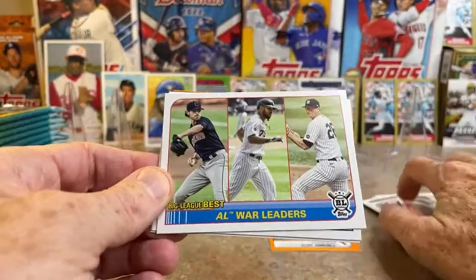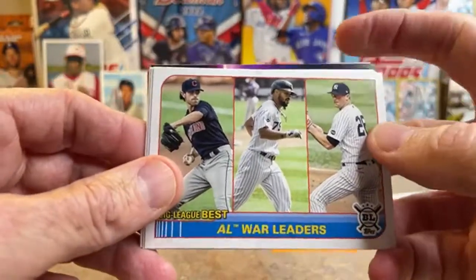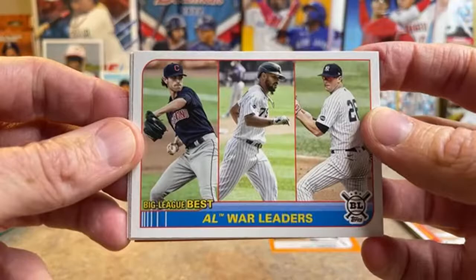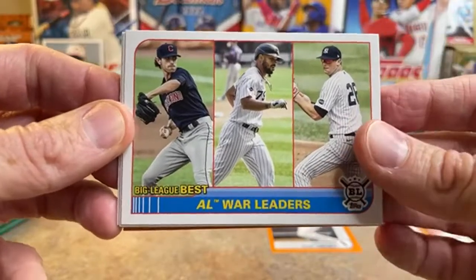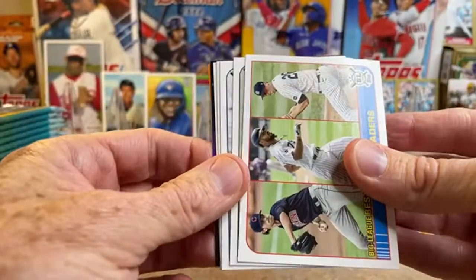Followed by WAR leaders. I've been studying the WAR a lot because I'm coming up with my own computation, my own calculation, my own statistical formula to determine the greatest baseball players of all time.